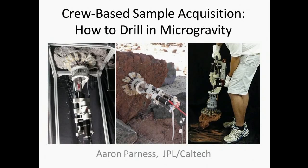I actually also have back-to-back brief presentations. The first one is more on a short-term development project. It's a tool that might be used EVA during the crewed portion of the mission. You can see a prototype of that tool here. It's a coring drill, and it uses an anchor to latch onto the rock to address the problems we were just hearing about in the prior presentation of that weight on bit.